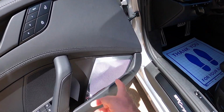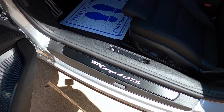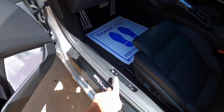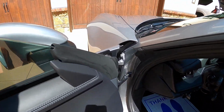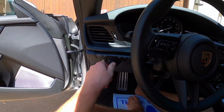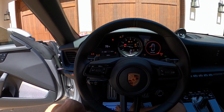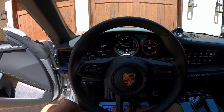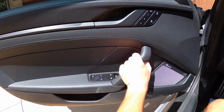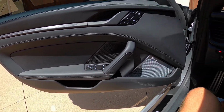This one does have the $4,000 Burmester sound system option and the 911 Targa illuminated skid plates. You can also open the front hatch and the back. Porsche style ignition on the left side. Beautiful sounding engine. 3-person memory. Automatic front windows. Power folding mirrors and power mirror adjustments.